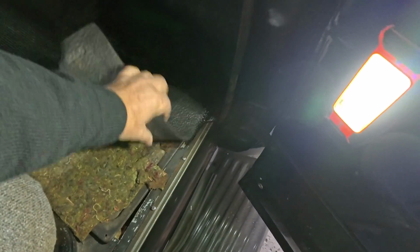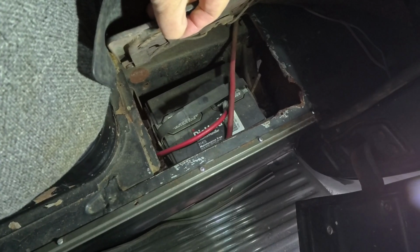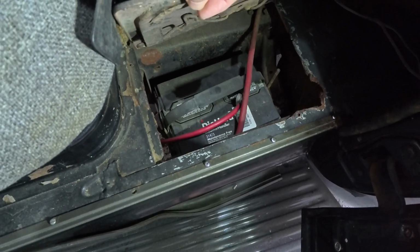And here's the battery. You're not going to believe this. It's right here. Right here under the passenger's feet. So that battery, a Diehard, has been there all these years.